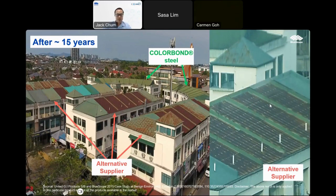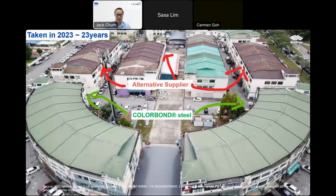Then our customer went back to the location again, took drone shots, and shared this image with me a few months ago. You can see that our Colorbond roof, the curved roof, is still okay after 22 years, no problem. Whereas the commodity sample over here, most of the roof is already badly rusted. Even though they did some repairing by repainting, this also couldn't help. Those areas that were repainted have now also become rusted. You can see this one also has become rusted already.